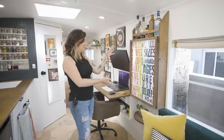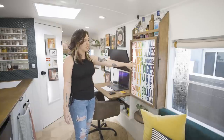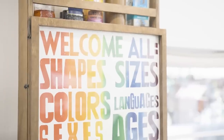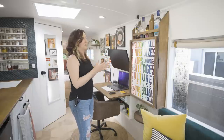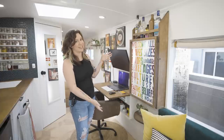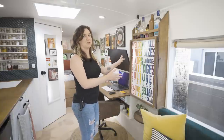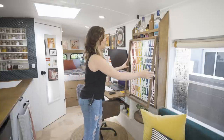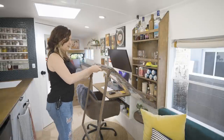So this is my favorite part of the bus, I think. Our poster we got in Budapest, it was made on a vintage letterpress. And we're nomadic, we travel around, we haven't really had a place to put it. So when we were thinking of the design of this mini bar / table / desk, we made sure that it was custom built to frame our poster. This folds down super easy. Again, Jannia built this, she's like a master carpenter.